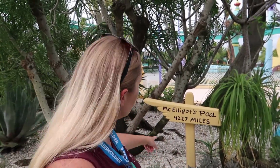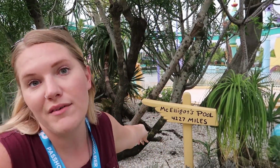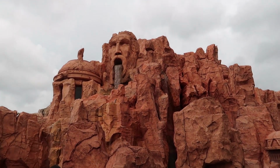So we're walking through Seuss Landing, which is the Dr. Seuss themed area of the park. And another tip to stay cool on a hot day at Universal is you can actually go to McElligot's Pool, if you have time to travel the 4,200 miles. Yeah, it's only by foot though. So there's another option for you. Just a little fun thing that you can do.